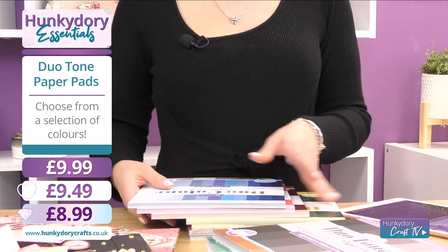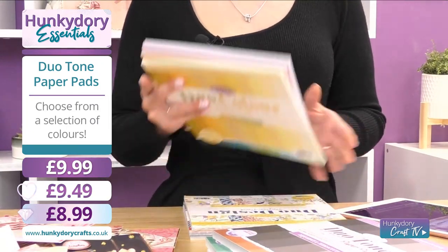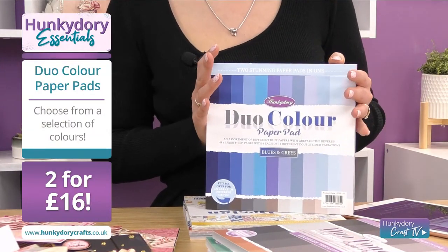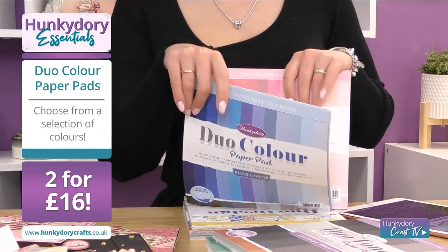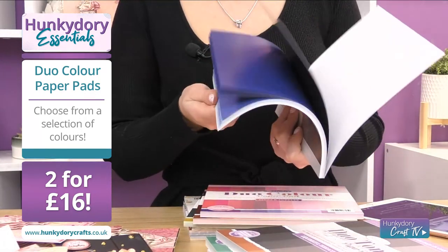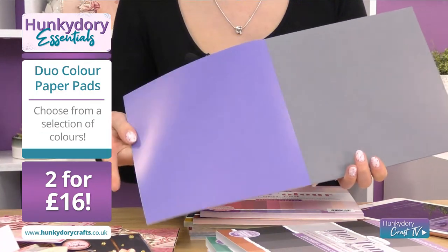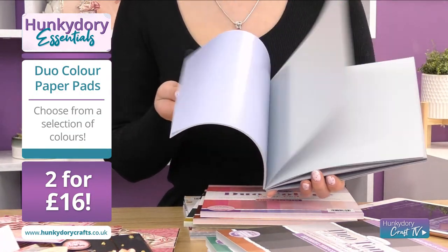And then if you do want a shiny finish, because our decoupage toppers are in that sort of satin finish, we have our duo color paper pads. Again, another match made in heaven. So you get that gorgeous sort of satin shine. You can just see that on the lights there, just bouncing around. And again, absolutely stunning color palettes.